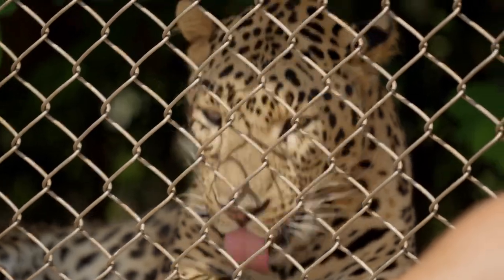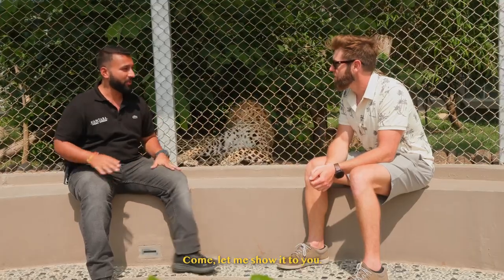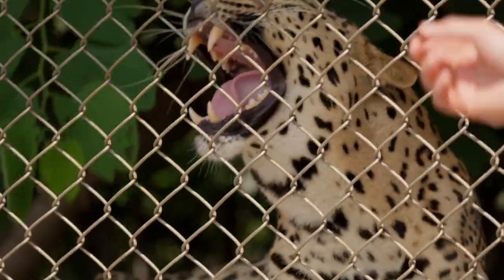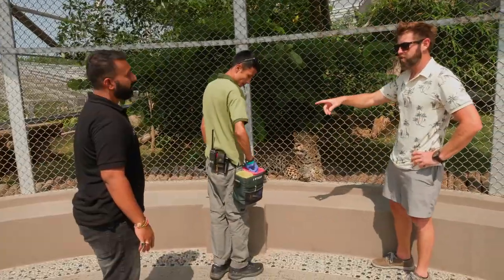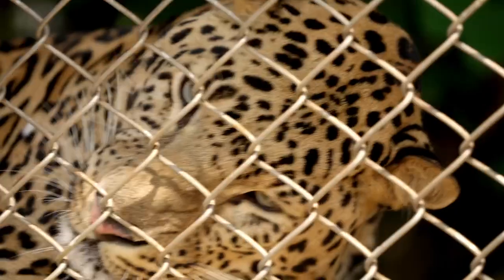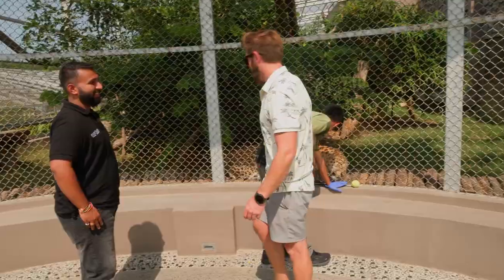How have you managed to get him this relaxed and this calm? You want to know? Yes, I do. Come, let me show you. Okay. I better not go in there. You stood up like we were going in. So we actually train this animal. This is known as positive reinforcement training. So you've got the whistle, that's his cue. Yes. And then is that target training? Exactly. So he puts his nose on. Well, look, it's like a house cat. It's a man-eating house cat. That's what you've managed to create here.